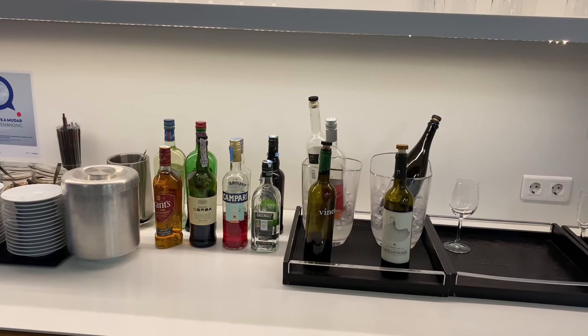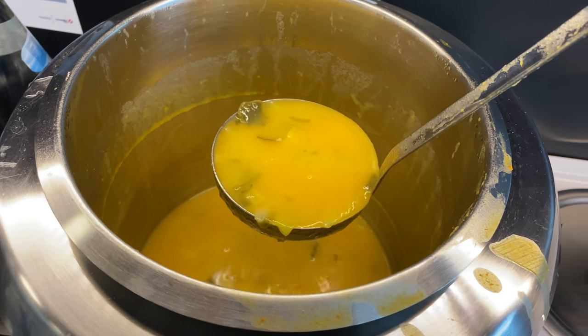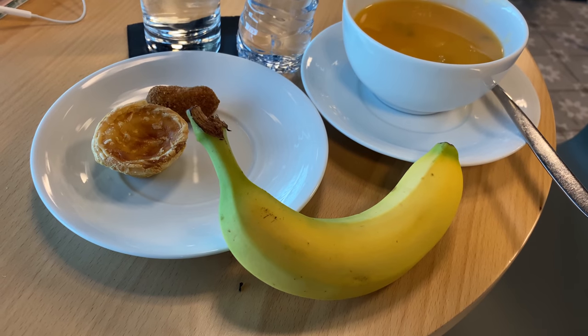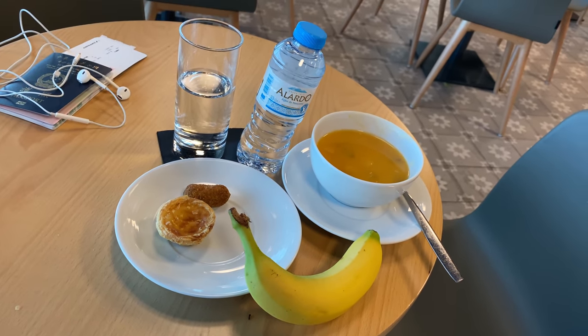Unfortunately today I'm suffering a very bad toothache. My wisdom tooth is growing through my gum, so I can't have any alcohol. I'll be a good boy today and have hot soup instead. And of course I can't not have those tasty, delicious, beautiful looking pastéis de nata, which is Portuguese egg tarts.